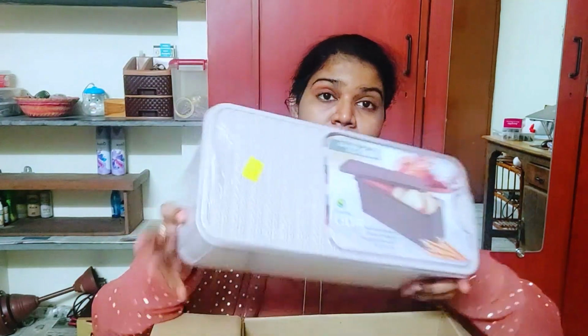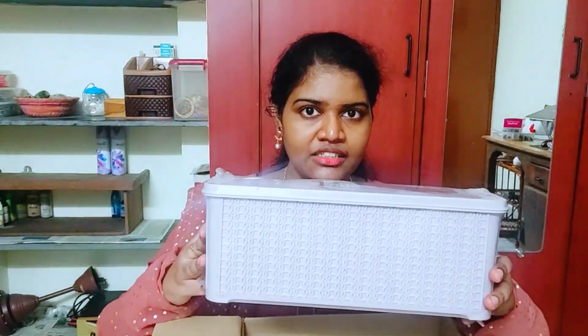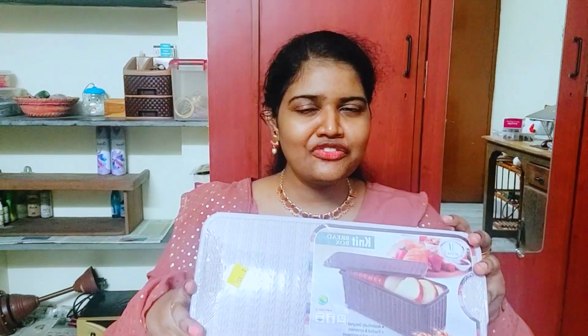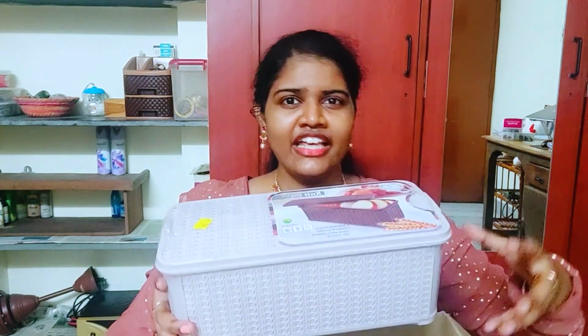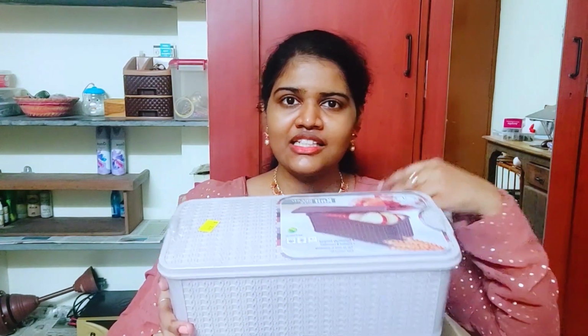First product is this box. It is a bread box, a plastic container, actually for storing bread. But I did not buy this for storing bread. You can store anything in it, like snack items. When you have many snacks in small packets they get scattered, so if you store them all in one container in a single place, it will be good and easy to access all the snacks.